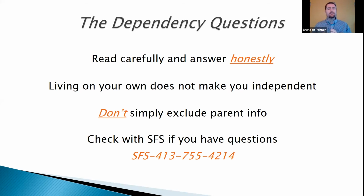Living on your own does not make you independent automatically. A lot of kids think that, hey, I'm over 18, or I live on my own, my parents don't help support me, I should be independent. It's not how it works. You have to be able to answer yes to any one of the questions they ask you, kind of like the stuff that I went over earlier.